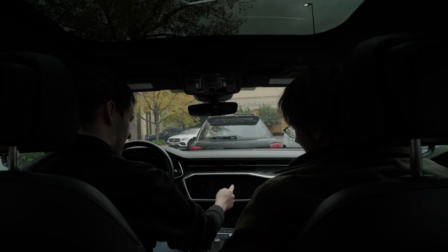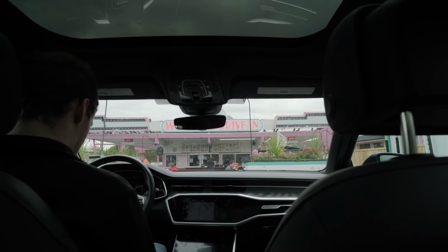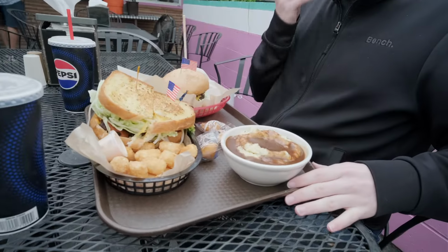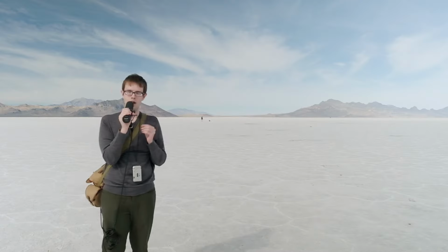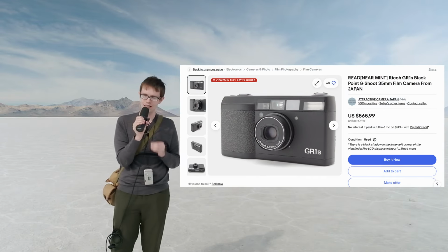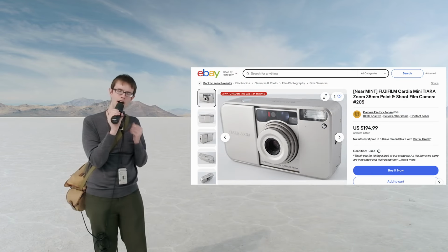But the problem is that a lot of this new technology that they were putting in these cameras wasn't really built to last. Nowadays, if you want to buy one of these cameras that actually fully works, you're going to pay a hefty premium. For instance, to buy a mint condition GR1, it costs about $600. To buy a mint condition Fujifilm Tiara, however, it costs about $200.